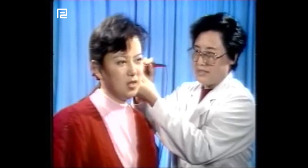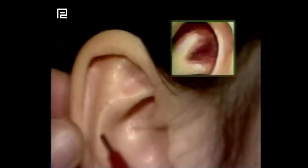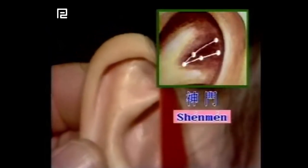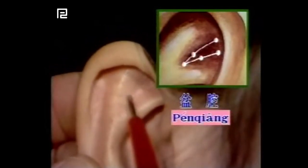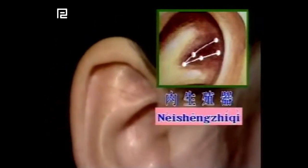Common methods include spot pressing and the linear movement detection method. The sequence of detection. Triangular fossa. Check Shenmen and the superior triangle for blood pressure problems. Apply the linear movement method in the middle of the triangular fossa to detect the condition of the pelvic cavity and for internal genitalia disorders.